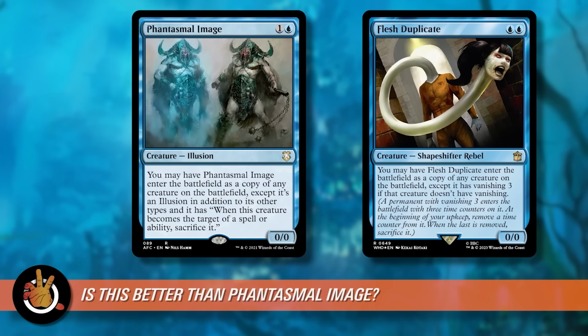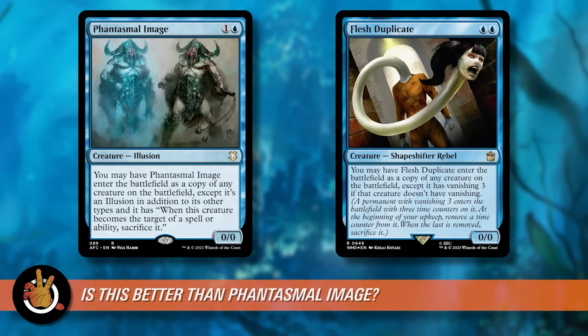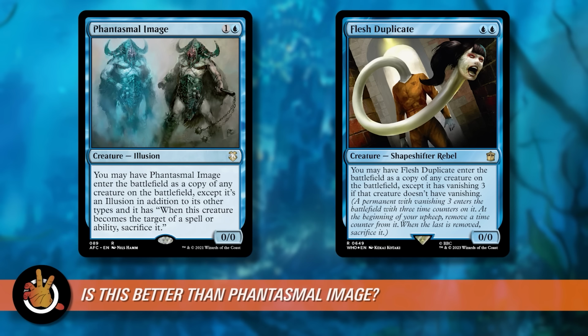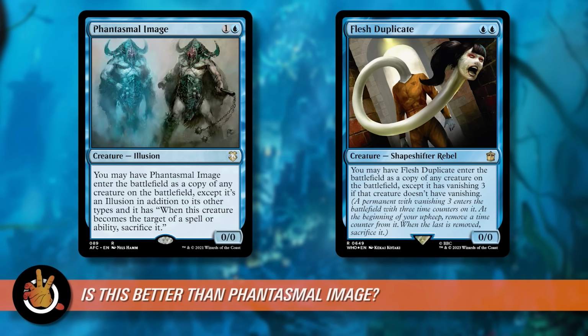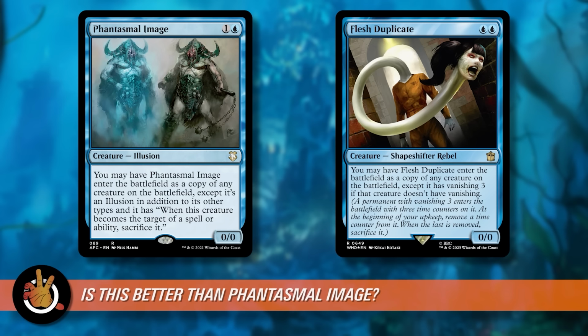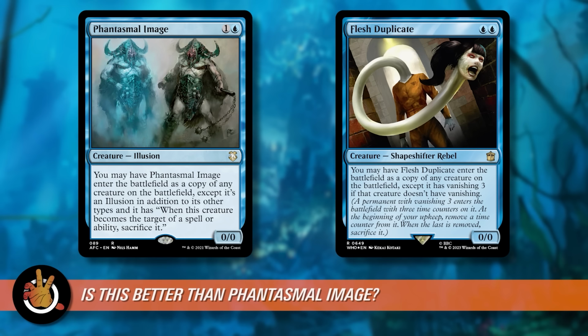Another thing we were talking about here in the office that Flesh Duplicate can do that Phantasmal Image can't is be blinked. Yes. So you can't target the Phantasmal Image. And a lot of times you want to copy a creature with an enter the battlefield effect so you get some value now, especially if it's got Vanishing or the Illusion clause. And the ability to blink that creature is pretty good, especially since it'll come back in and can copy something else. So if you have blink effects in your deck, you can't play Phantasmal Image really. You probably still can, but you're not going to get full value. Flesh Duplicate is almost better because it resets the Vanishing as well.